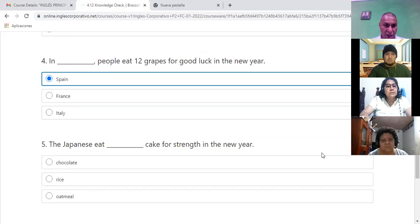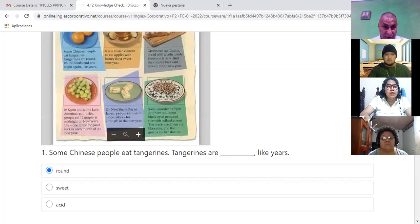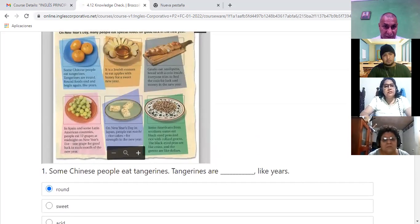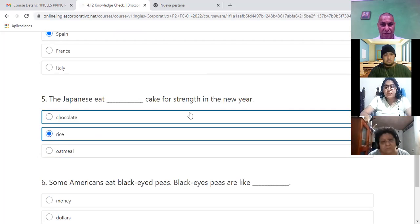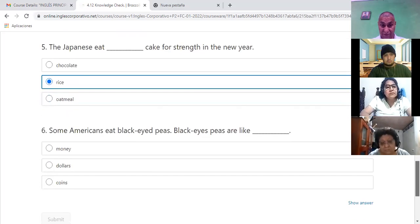Japanese eat chocolate, rice, and oatmeal. Let's see why. Rice. Okay. Japanese. On New Year's Day in Japan, people eat mochi, rice cakes, for strength in the year. Okay, so rice. Let's see. Eat rice cake for strength in the year. Strength is fortaleza, for strength.